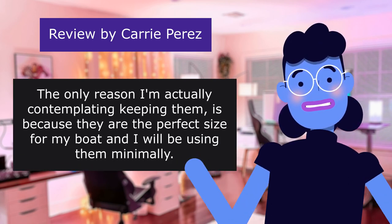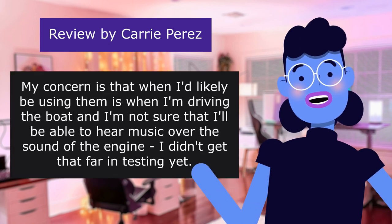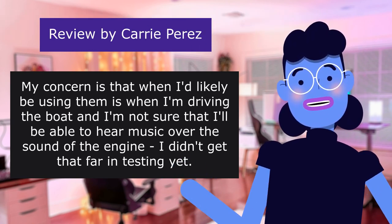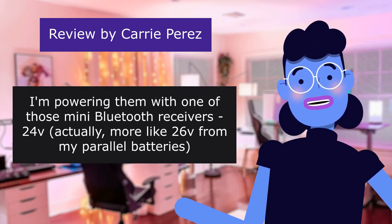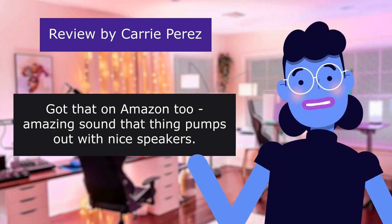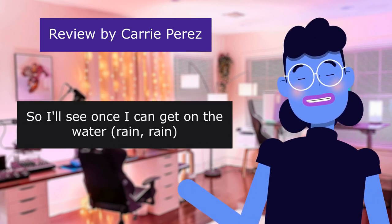The only reason I'm actually contemplating keeping them is because they are the perfect size for my boat and I will be using them minimally. My concern is that when I'd likely be using them is when I'm driving the boat and I'm not sure that I'll be able to hear music over the sound of the engine. I didn't get that far in testing yet. I'm powering them with one of those mini Bluetooth receivers, from my parallel batteries. Got that on Amazon, amazing sound that thing pumps out with nice speakers. So I'll see once I can get on the water.